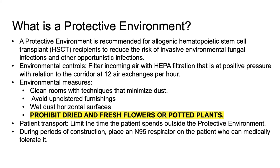I'm on a campaign trying to get rid of those in some of our older rooms because they're just so difficult to clean. Avoid upholstered furnishings, wet dust horizontal surfaces, and prohibit dried and fresh flowers or potted plants. Now, the fresh flowers and potted plants are definitely an opportunity there, because what do people want to do when people are sick in the hospital?